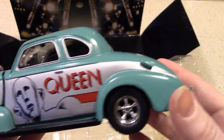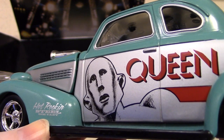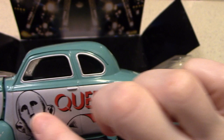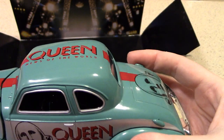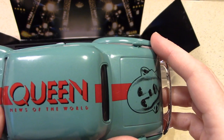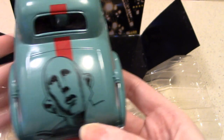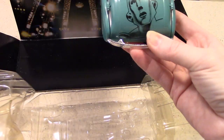Look at that. That is beautiful. It's got the logo for Hot Rockin' Steel, the series. It's got that robot artwork and the same font for the band name that you just saw on that album. And then the News of the World album name. And then it's got the robot on the back, too. The exact same expression as the album.